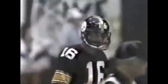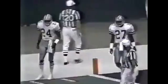Malone going deep. Lewis left. Incomplete. Double coverage on left. Mark Malone started with a bang this season. He had 6 touchdowns, 5 by passing and 1 by running in the opening game against the Colts. But he has been off the mark on his deep passes today, Charlie. He's had several receivers open, but has not been able to get the ball to them.